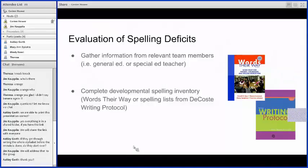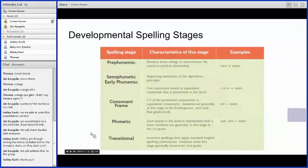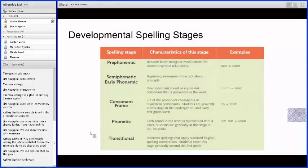A couple of those are, one would be Words Their Way, which is the research you see in the top picture there. And that's an informal spelling inventory. Another option is there are some spelling lists in the DeCoste writing protocol. Either of those options will help you pinpoint where students are along that developmental spelling continuum. Because those are both purchased products, we can't provide that information in this training. There is in the resource folder a free informal spelling inventory or spelling list to look at what might be grade level appropriate words for a student you could use.